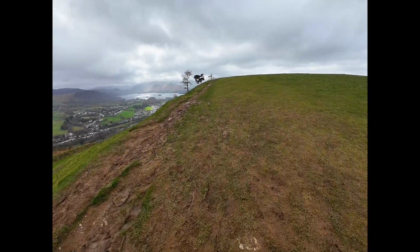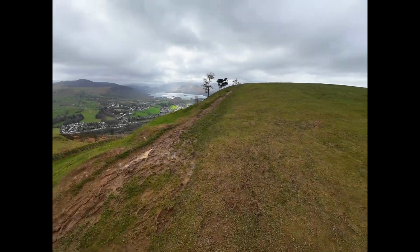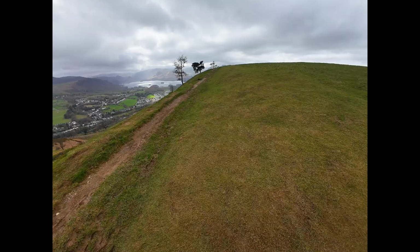So we're just going to walk along this ridge now, have a look at the views, and then it takes you down onto the bench, and then we're going to go back on the classic route back down.